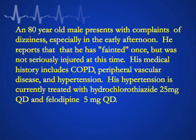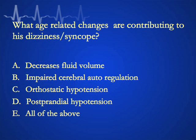So this is a patient, an 80-year-old male, who presents with complaints of dizziness, especially in the early afternoon. He reports that he has fainted once, but wasn't seriously injured at this time. His medical history includes COPD, peripheral vascular disease, and hypertension. His hypertension is currently being treated with hydrochlorothiazide and felodipine, which is a calcium channel blocker. So the question is, what age-related changes are contributing to his dizziness or syncope? Decreased fluid volume, impaired cerebral autoregulation, orthostatic hypotension, postprandial hypotension, or all of the above.